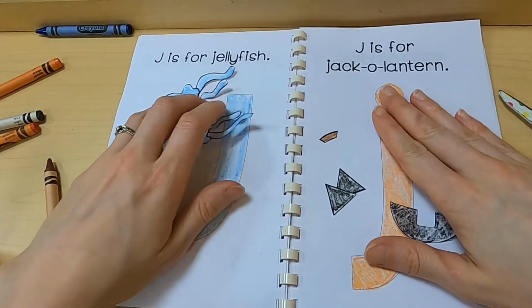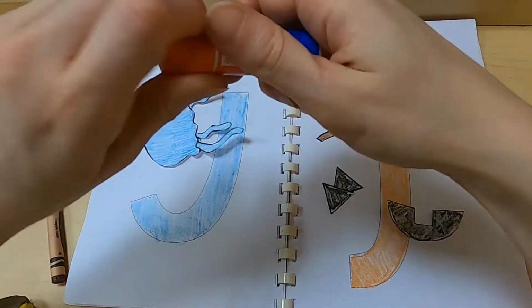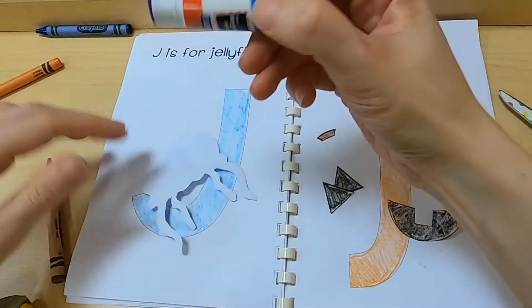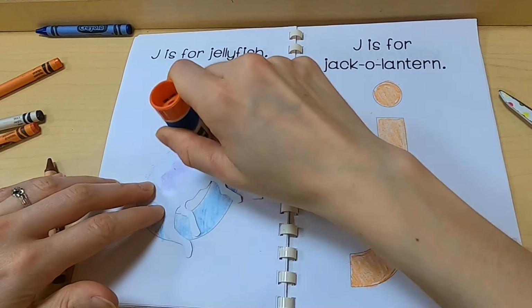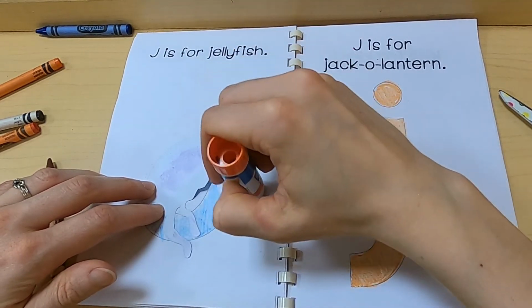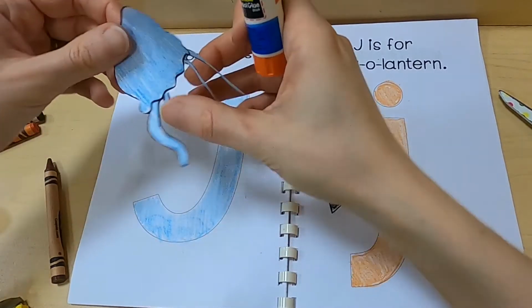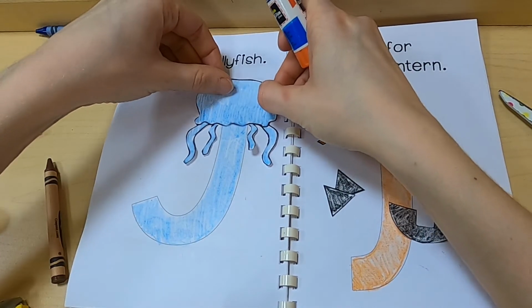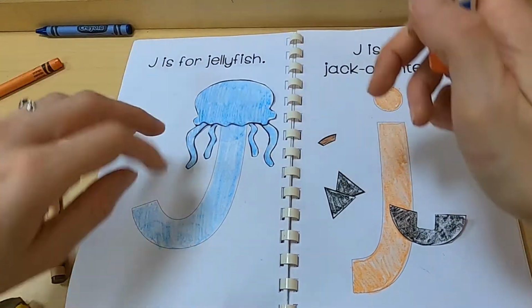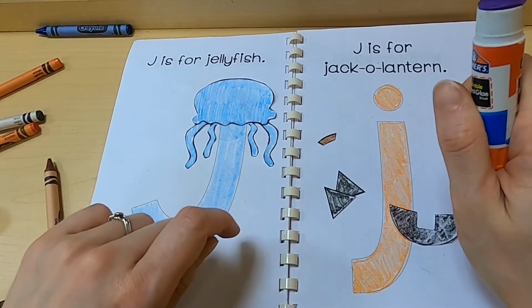All right, now let's go ahead and start gluing. In order to turn our big uppercase J into a jellyfish, we just have to glue on the top part of our jellyfish. Add some glue to his tentacles, like that. And go ahead and position that all the way up. And press down those tentacles, and look at that, we've got a spooky looking jellyfish.